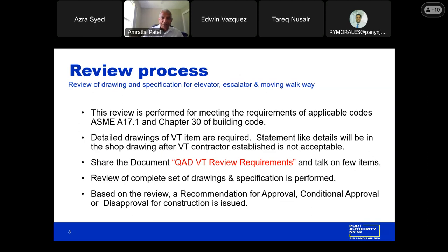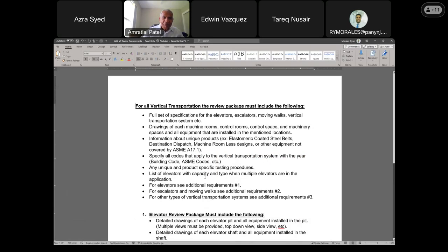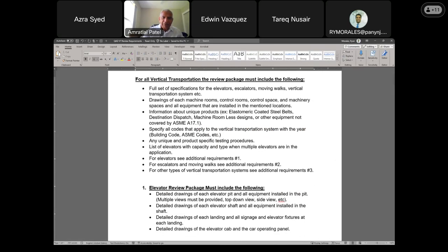Let us share the document, the QAD VT review requirements, and let's talk about a few items. So here is the document about VT review, and this document will be shared to all the attendees after the meeting. So all vertical transportation systems, elevator, escalator, and moving walks, submittals must include the following.